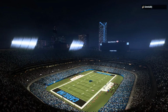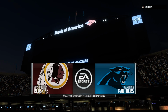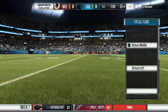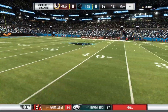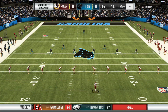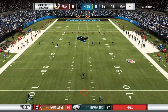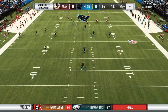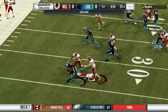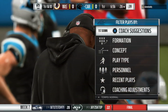EA Sports coverage of the NFL takes us to the Carolinas and Bank of America Stadium here in Uptown Charlotte. The scene a few moments ago, here it is. It's unlike any other in sport as both teams made their way out of the tunnel. These folks are fired up as their guys are ready to do battle between the Washington Redskins and the Carolina Panthers. This one taken just inside the 10. Shifts by him, and he'll get it up to about the 26-yard line just across the 25.